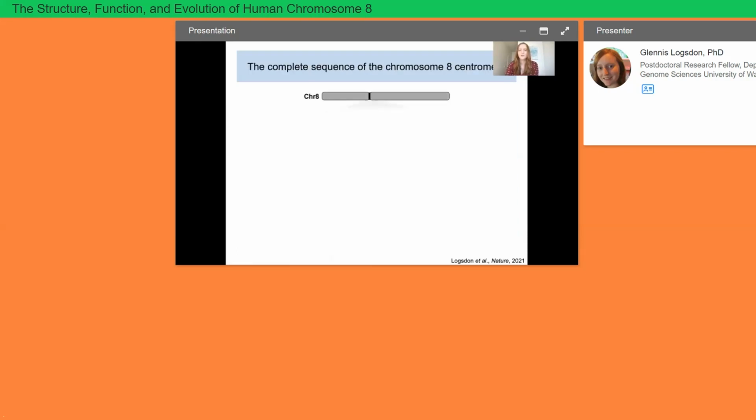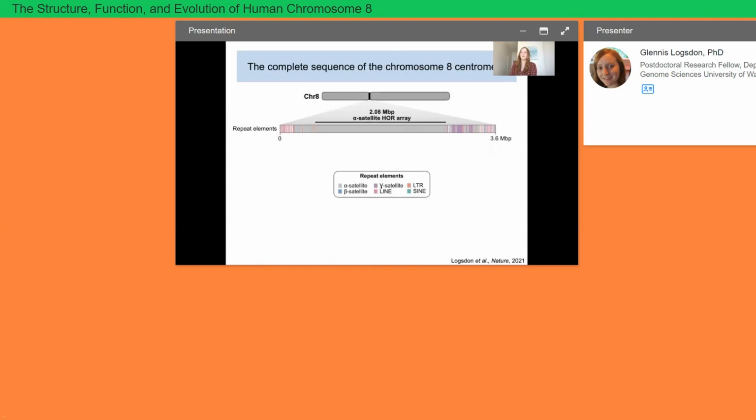So here I'm showing you the first linear sequence of a human autosomal chromosome centromere. And as you can see, it's comprised of 2.08 megabase pairs of alpha satellite higher order repeats, which are flanked on either side by monomeric alpha satellite that is interspersed with LINEs, LTRs, and SINEs on the p arm, or gamma satellite, LINEs, LTRs, and SINEs on the q arm.